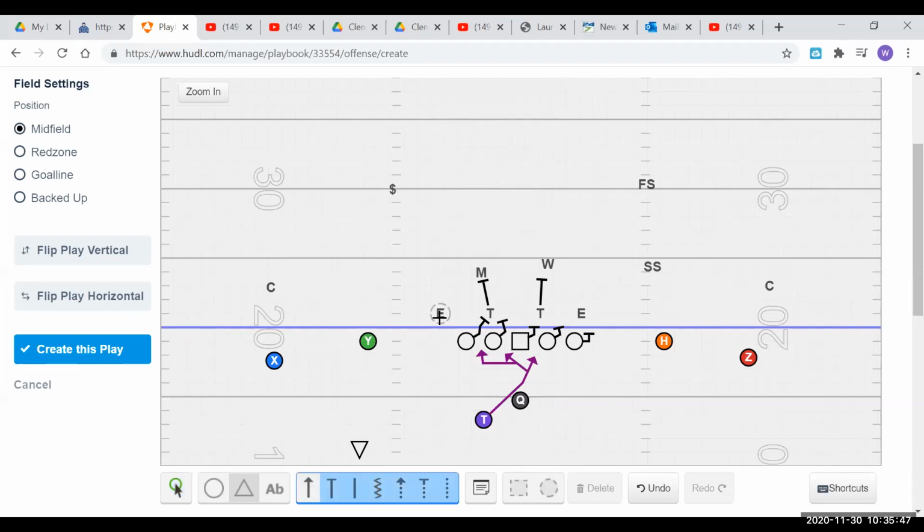and see where he goes. So if the end comes downhill and chases the back, the quarterback will simply pull it and replace him. Easy enough, right? If the end is flat-footed or goes upfield, so whether he just sits here and slow plays it or if he goes upfield, it doesn't matter. The quarterback will give the ball to the back.